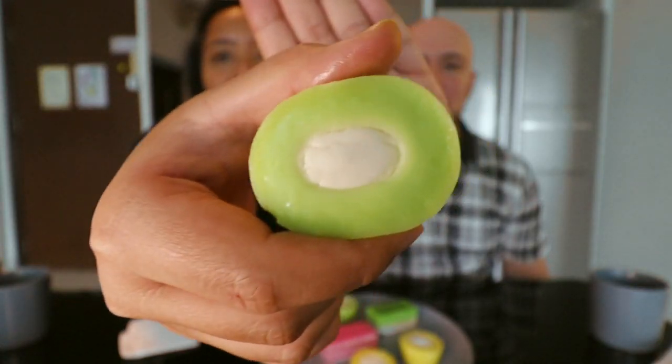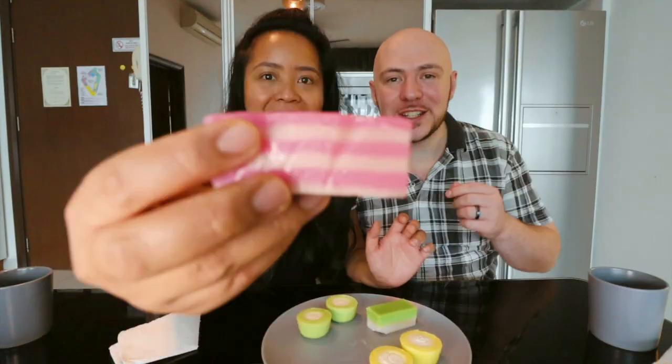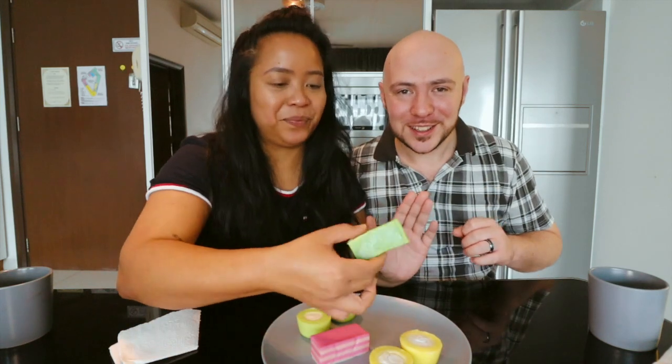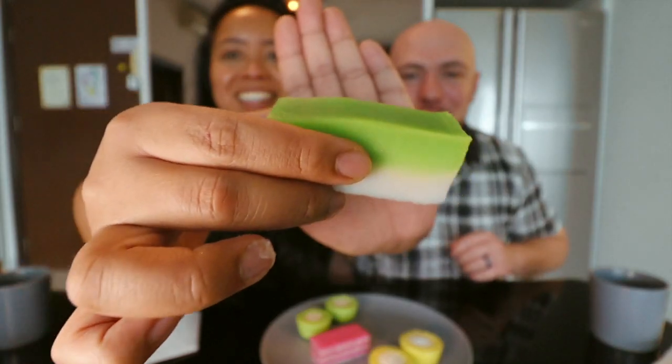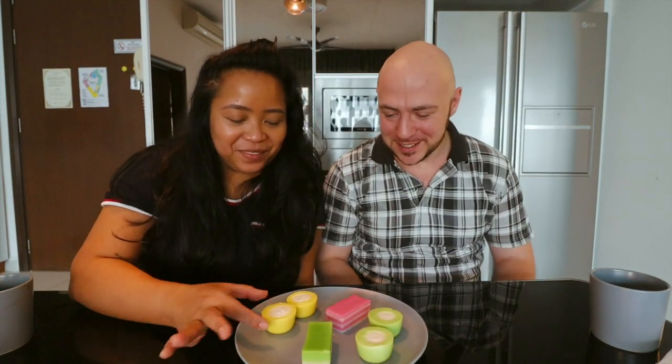We have Nona Manis, it's the green one here that's made with pandan. We also have the Nona Manis durian. Our Kuih Lapis. This is awesome with these kueh, they are really attractive looking. Look at that. And then we have our classic Kuih Talam here. Green with the pandan, oh, really excited. Now, which one do we try first?